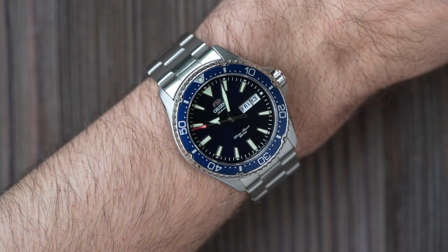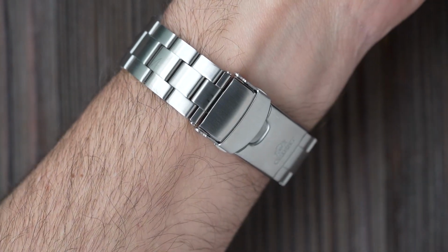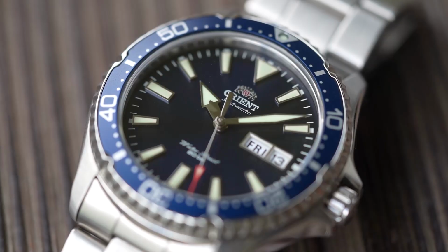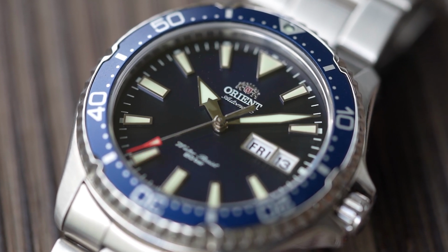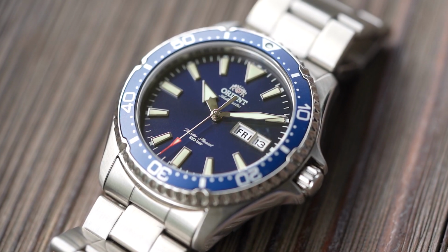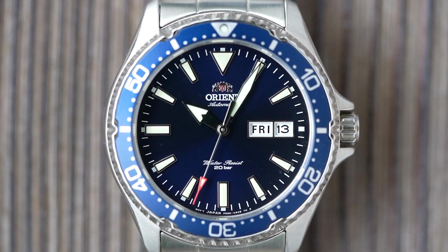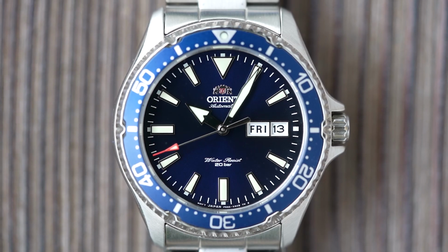The addition of sapphire over the previous Mako and Ray ranges really seals the deal for this Kamasu. Orient's a great budget brand, and although it's decidedly middle of the road in a number of areas, it's not badly let down by any of them. It had a real scare today, the Kamasu. The San Martin came very, very close, and who knows if they release another original design next year with a better movement, the Kamasu may be dethroned, but for today, it's still the king, it's still the reigning champ.